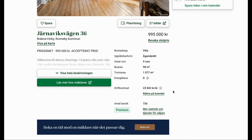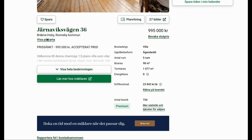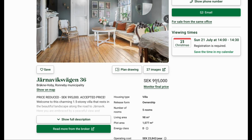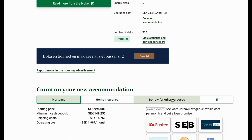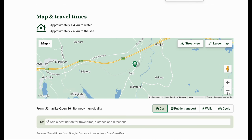It doesn't really say when it was built, but here you can see, I think, maybe I translated it into English, price reduced, accepted price. So I think if someone wants to buy it for 995,000 Swedish krona, they would just accept the price, and you don't have to go through the bidding process. But let's see where it is located.